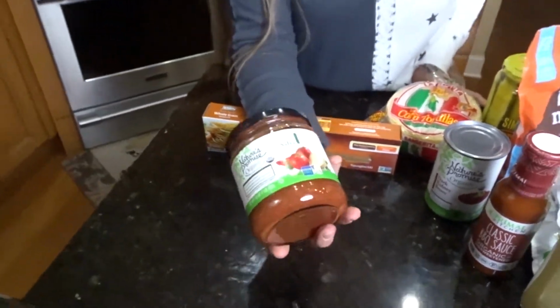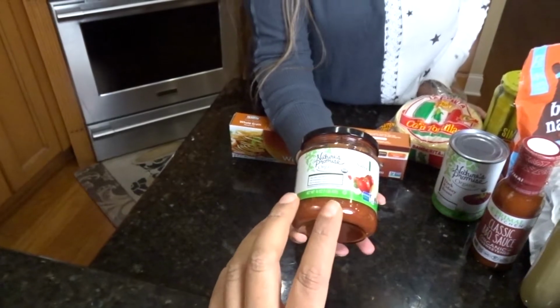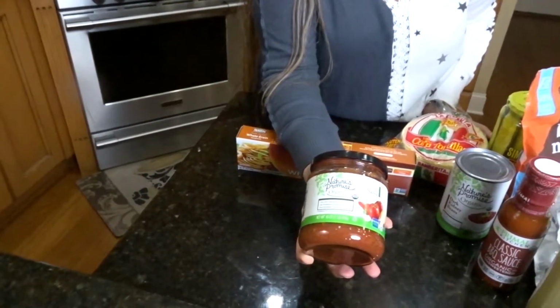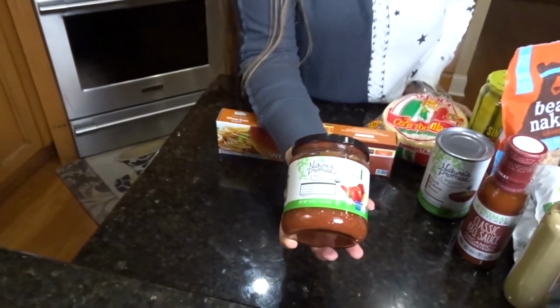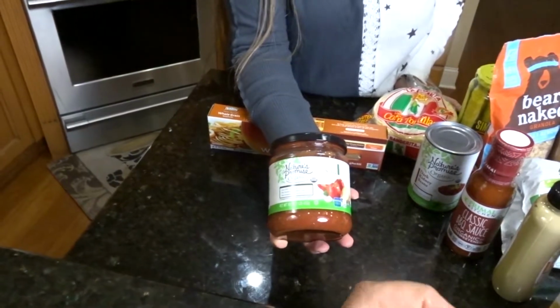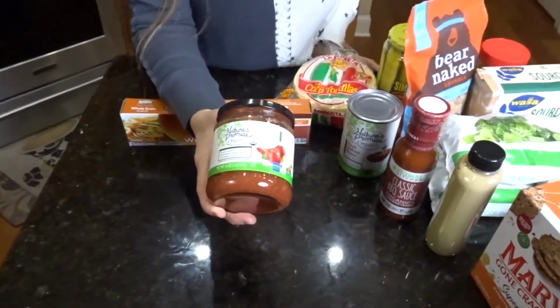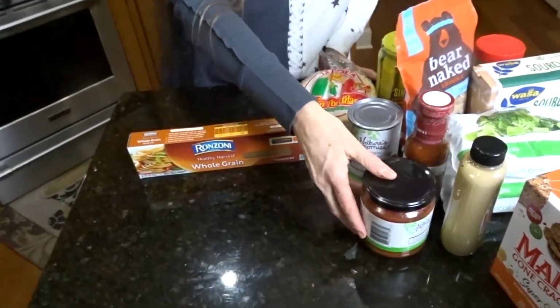I do want to mention that a lot of the salsas that we saw in the grocery store, some of the very common brands that I've seen almost through every grocery store, a lot of them had caking agents. Like a thickener, probably. I don't know what they're trying to do with it. So read your labels, but there are good ones at your local grocery store.